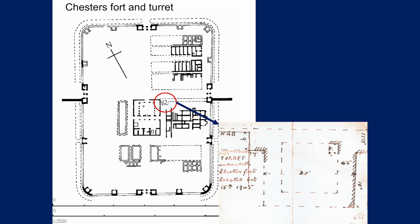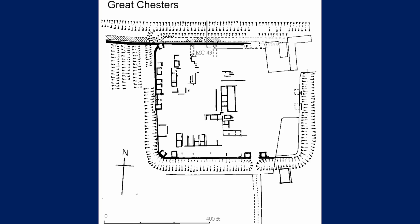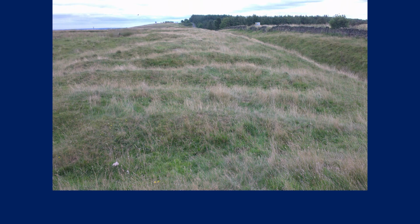At Birdoswald, a layer of soil covered unfinished buildings within the fort. At Chesters, the turret was demolished. There was quite a lot of debris in the ditch to the north of it, suggesting quite a break between the two. At Great Chesters, Milecastle 43 was built and occupied with work on the fort ditches started, but abandoned before soldiers returned to demolish the Milecastle and build a smaller fort. Welfare has pointed to the incomplete state of the wall ditch in some areas, while the upcast mound, as here, was not always smoothed off.